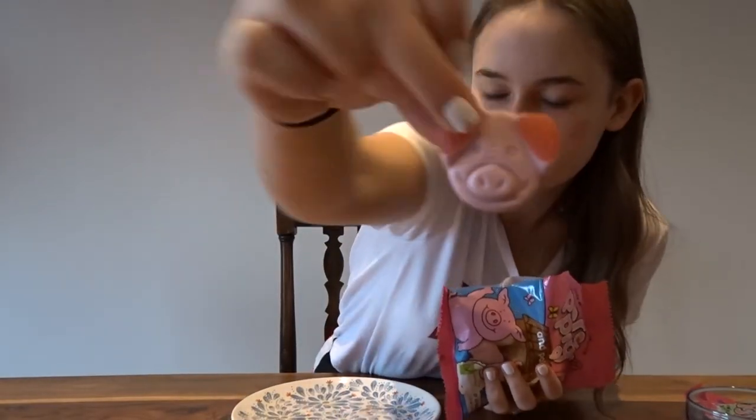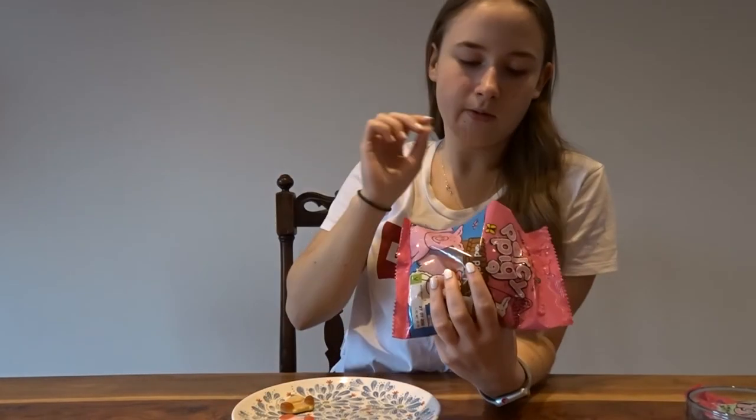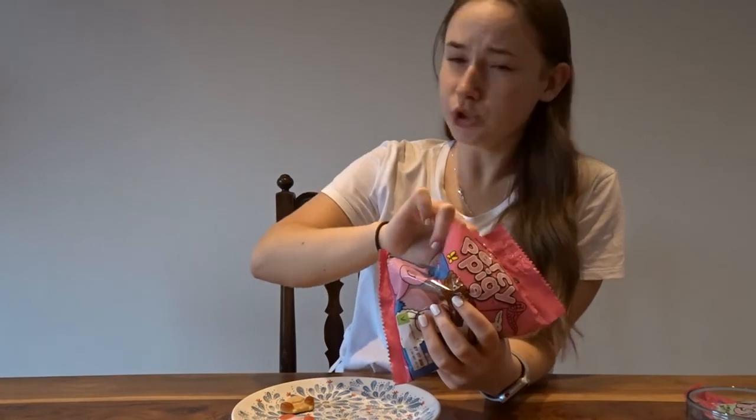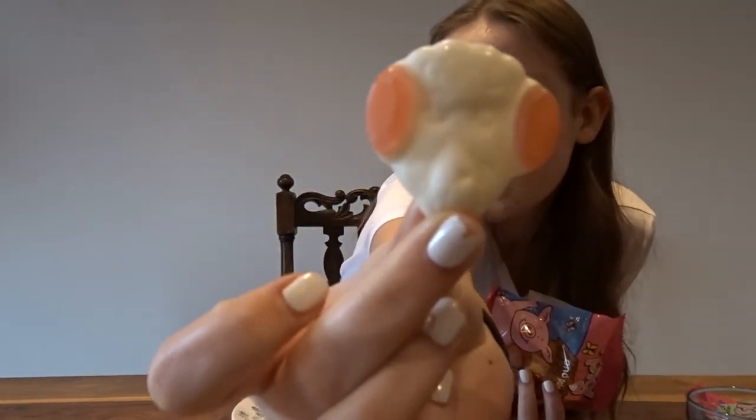Right, the next thing we're going to try are Percy Pig and his pals. So this is just Percy Pig and his fellow pals. We've got a sheep, we've got a cow. So we've got Percy Pig himself, and the cow. I wonder what the cow is called. Penelope, we'll call her Penelope. And we've got a sheep, and we'll call the sheep Shirley.